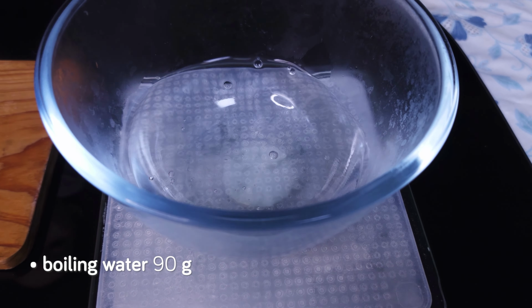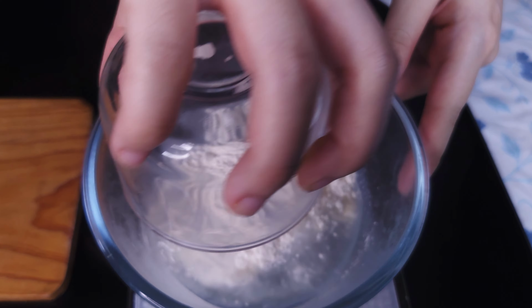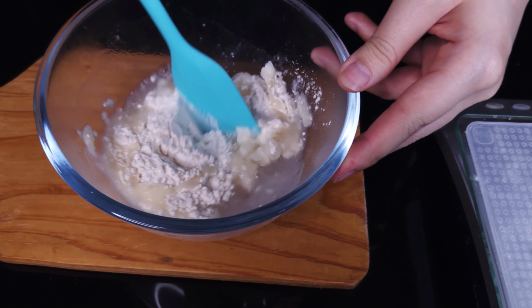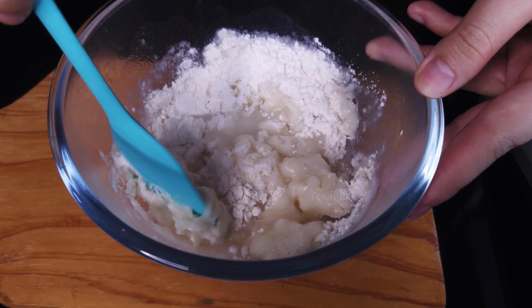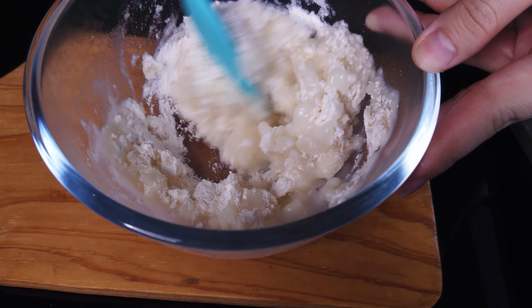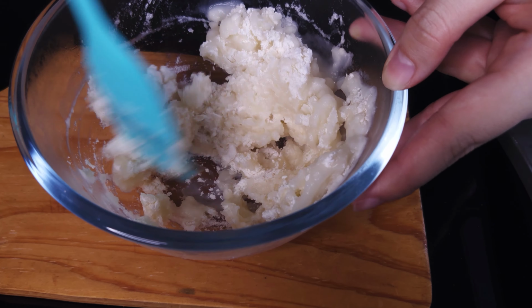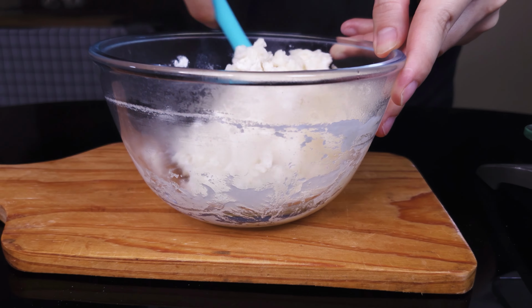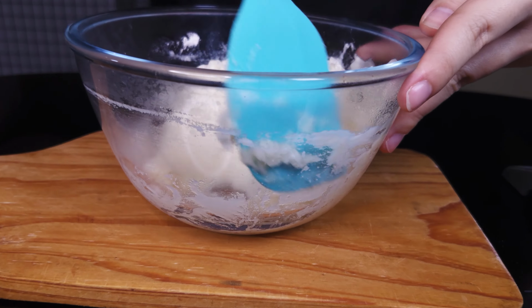It's on top of the scale so that we can measure it. And immediately after that, we're adding in the bread flour and mixing everything together with a spatula. The gelatinization temperature needed for wheat flour is about 65 degrees Celsius, so we want to try to mix everything well before the water cools down too much, being very careful not to burn our hands, of course.